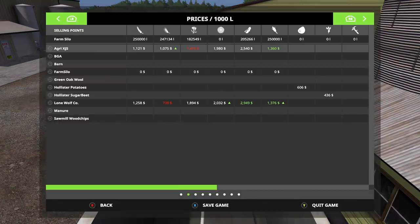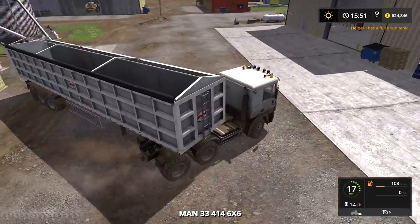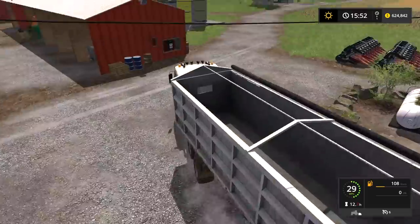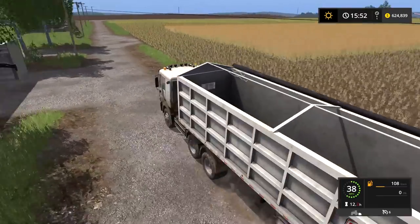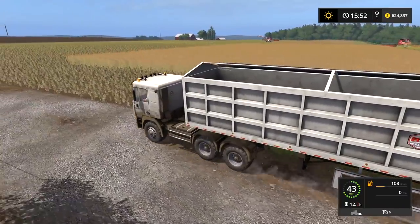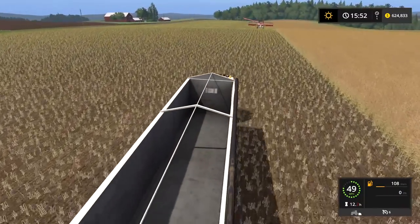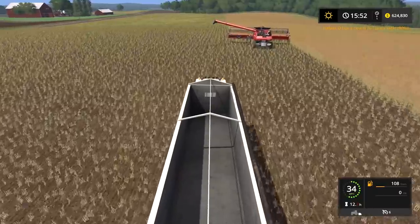All right, how are we looking? 182,000 liters of canola. Not too shabby, not too shabby at all. We do need some more barley, and I think we need some more soybeans as well. We got some this and that to take care of. We've got a helper here. We need to go ahead and unload them as well. Tell you what, having six of these has been really, really nice.